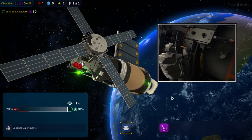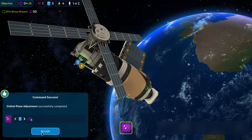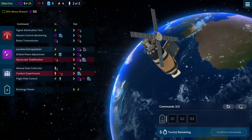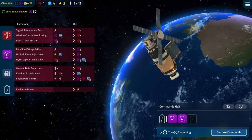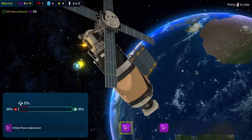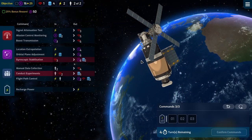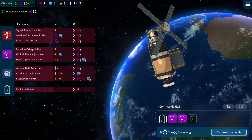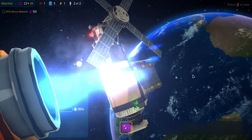That's bonus. Oh! EVA. Okay. Orbital plane adjustment. Orbital plane adjustment is just not a good thing for a space station to do ever, but okay. Take what we can get. Let's get 10 nav. A bit more power. We don't have any drift or anything like that. Okay. And I'll resist with the power. Okay. And nav again, and more power. And we'll resist.